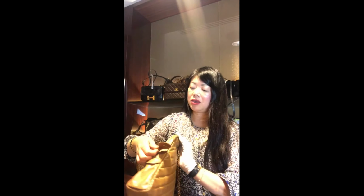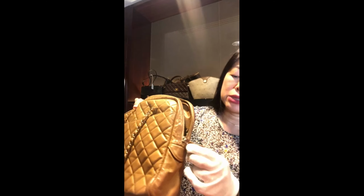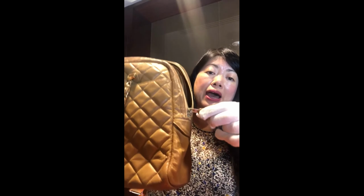One of the key things when we're authenticating bags is that we're always looking for zippers. That's just one of the things that I look for. There are many brands that vintage Chanel uses, like Opti, DMC, YKK, and the other one is Lampo. So how do we know it's a Lampo zip? This one is very typical of a vintage Chanel bag. It actually says Lampo. If it doesn't say Lampo on the zipper pull, if you reverse it on the other side, it should give you the Lampo symbol on the back that says L as well.